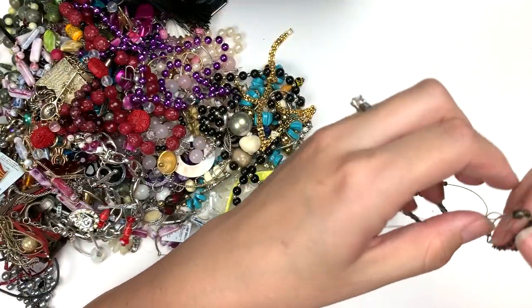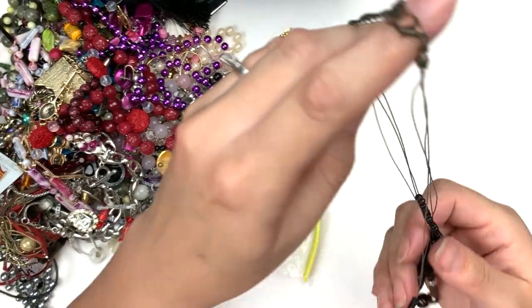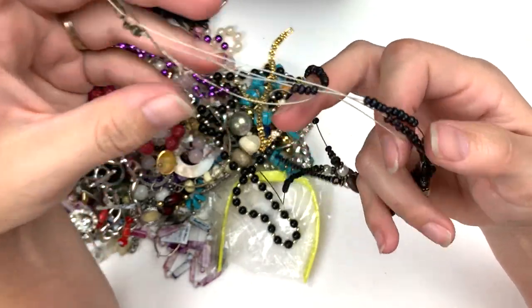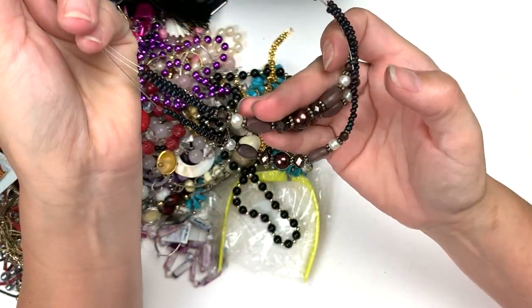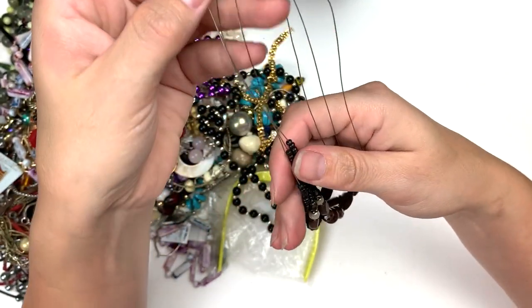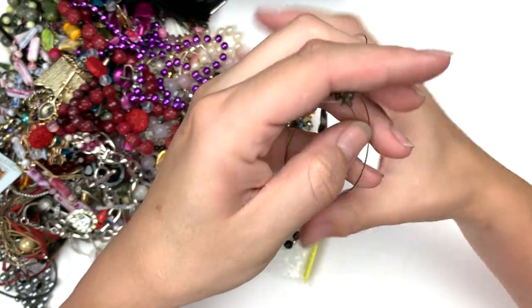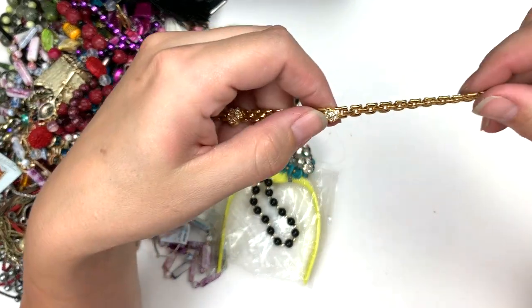Here is that wire chain I've been looking to get to. It's cool. It's pretty. If I can get it untangled and back to its original shape, I'll probably end up selling that. That's nice. If I can get it clean. The cord is dingy too. Huh. We'll see. It's cute.